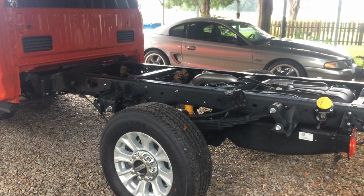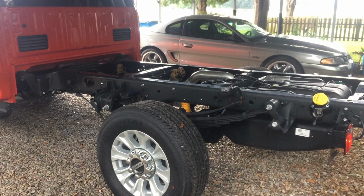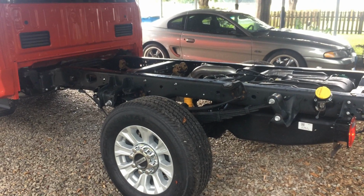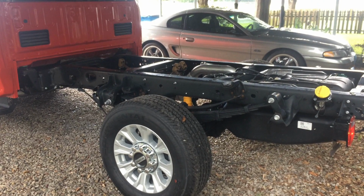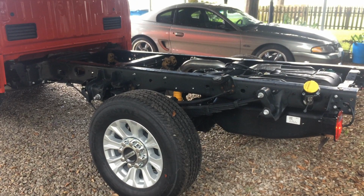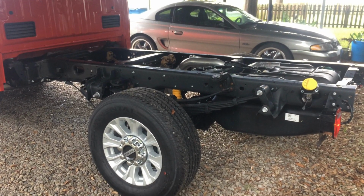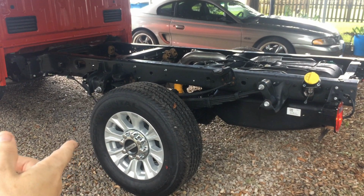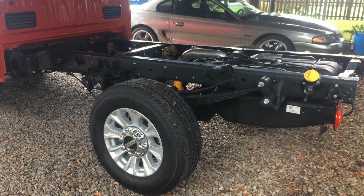So we went with the chassis cab on this truck. I could have got a truck with a bed on it and removed the bed and built the flatbed, but it just seemed like a whole lot of trouble. You don't save any money by going with a chassis cab, but what you do get is upgraded springs for the load and extra fuel capacity.